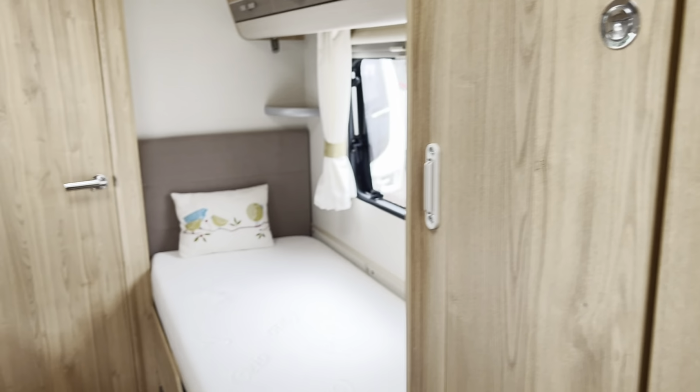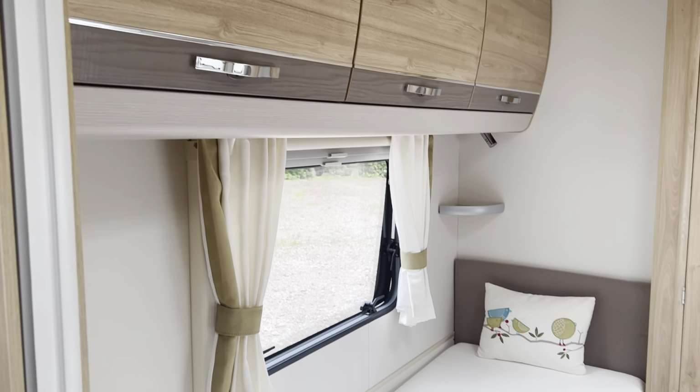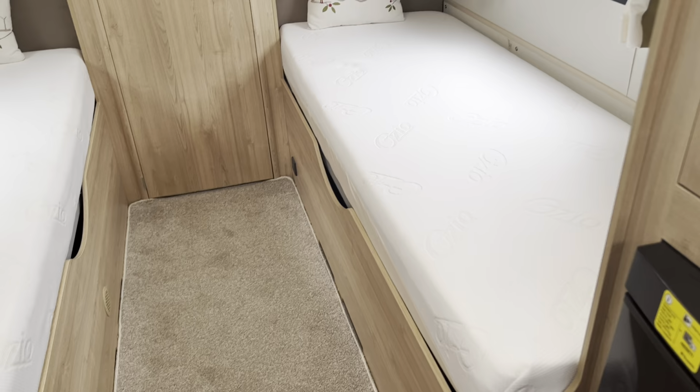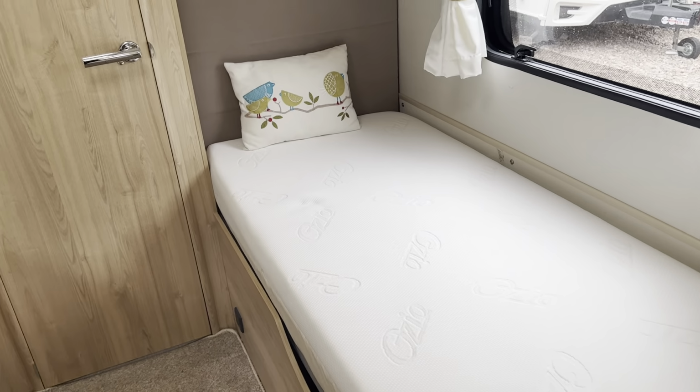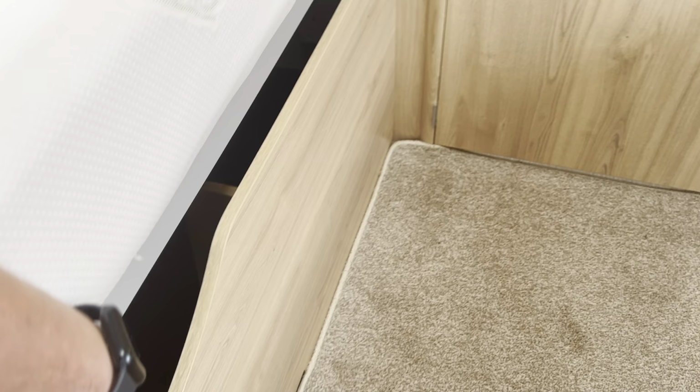And then we come onto the bedroom section, which can be partitioned off using the curtain. Two lovely large single beds with storage below. Plenty of 240 volt sockets above and below.